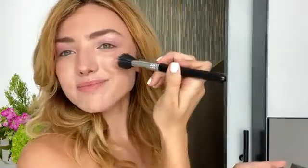I'm gonna go in with the Play One Stop Pop blush, the Ecstasy color, which I think I might mix it with the Pure Bliss color. This one's a little light. And I just smile and I go just above the apples of my cheeks.